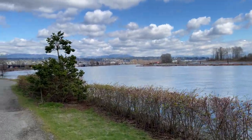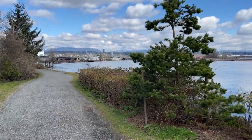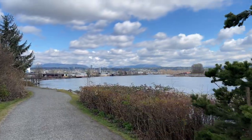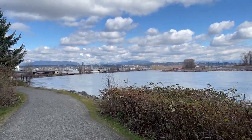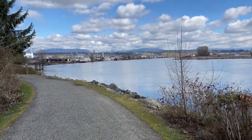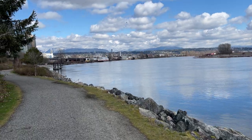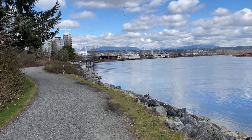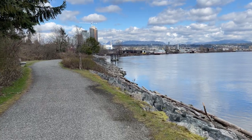All right, since I started painting, I thought I would just quickly show you the view walking back. I thought it was gonna rain on me, and now the clouds have parted. And you can see the North Shore Mountains. I think somewhere here there's a sign of which mountain is which. But this is the Brunette Fraser Greenway.